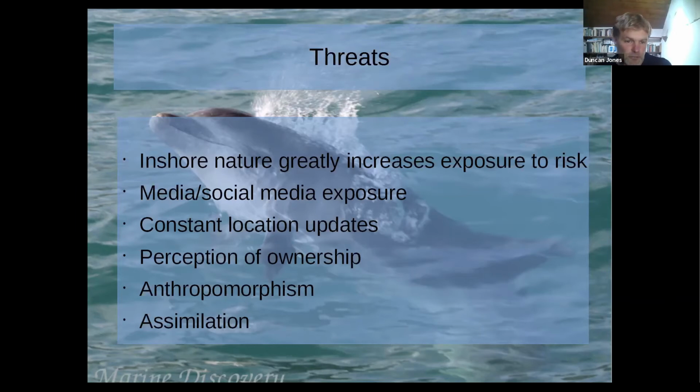We saw this with Dave the dolphin off the Folkestone coast, who was mobbed by people regularly, and despite having lots of mitigations and lots of meetings and lots of education, ended up dying probably from a boat strike. This perception of ownership can also be a problem. Where we get these solitaries, we name them, and people take ownership of them, and they like to think that they're the dolphin's special person. And that's great, but it can also lead to conflicts between groups and can reduce our ability to act as a collective to protect them.